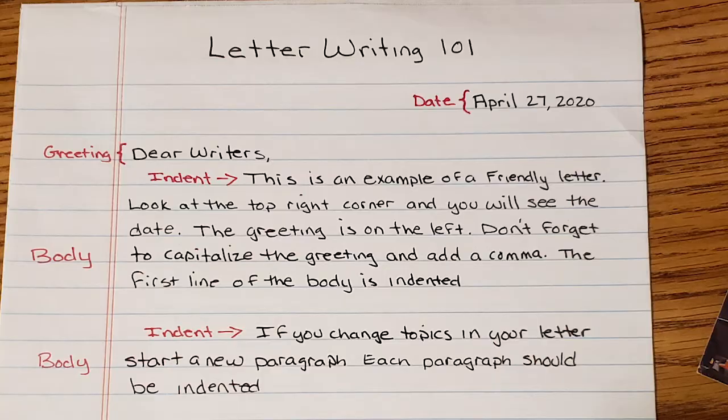Well, there are lots of different kinds of letters. A friendly letter would be something you would write to your friends or your family, or maybe your favorite ball player. A thank you letter is an important letter. You might be thanking someone for a gift they gave you, or because they did something really extra special for you, and thank you letters are a really nice way to say how much you appreciate it.